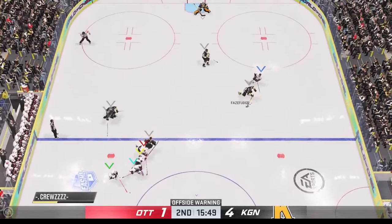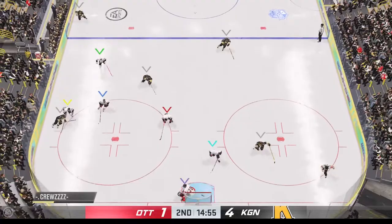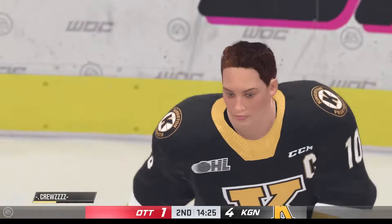A little dipsy doodle and he loses possession of the puck. Moves it to Cruz. Gains the zone from the right. Anthony's got it in the defensive end. The 67s take it across the blue line. And offside, we'll get a reset here.